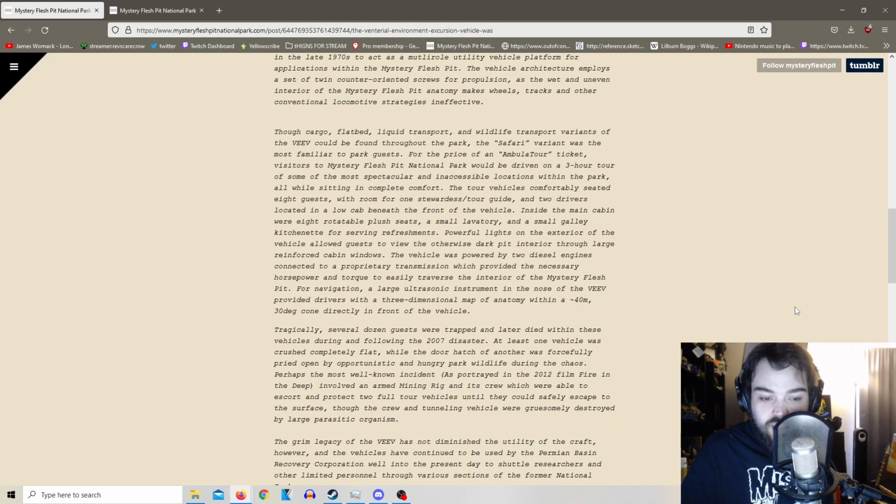Later died within these vehicles during and following the 2007 disaster. At least 1 vehicle was crushed completely flat, while the door hatch of another was forcefully pried open by opportunistic and hungry park wildlife during the chaos.